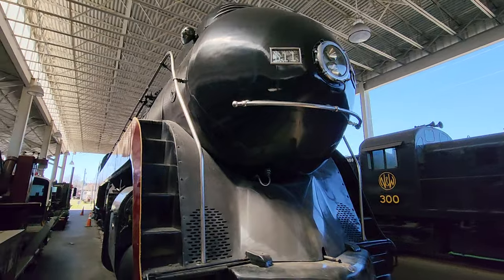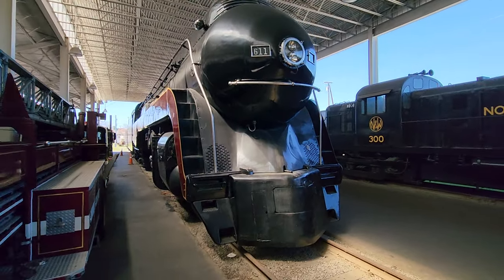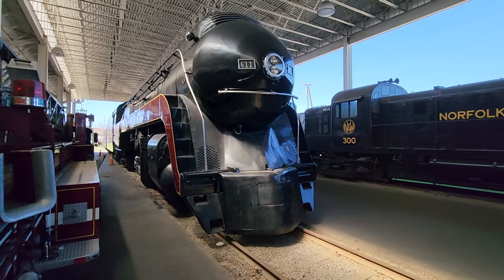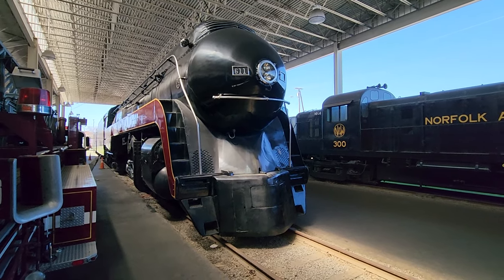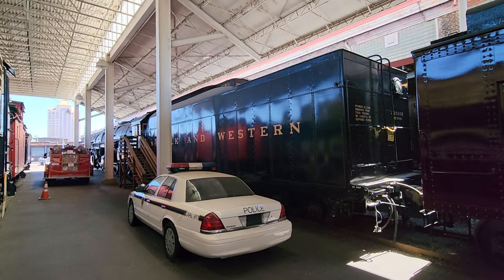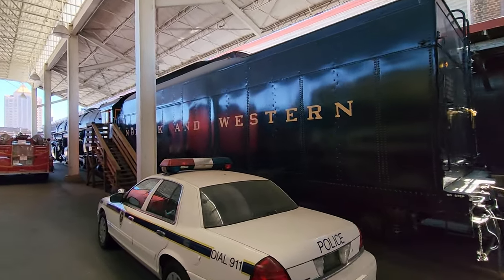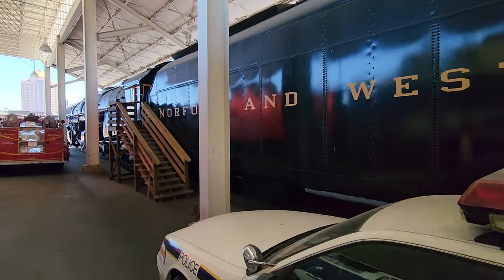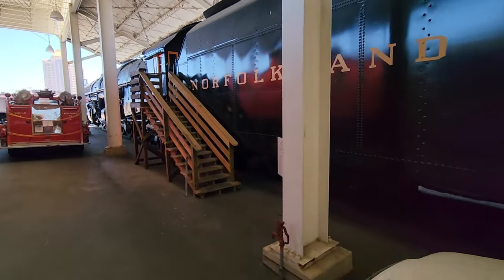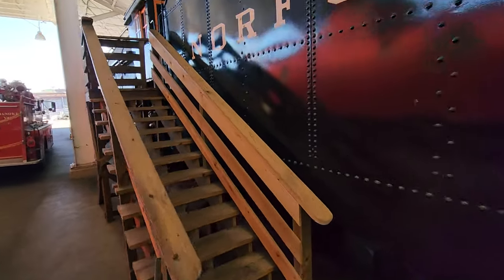My favorite engine. I've got two or three of them in O scale. I've got one in HO. I've got one in N scale. It's my favorite. Although I could spend hours looking at the J, I'm coming back up here to the A and check it out. I like that they do have this that you can walk up into the cab. This is cool. Let's go check this out.